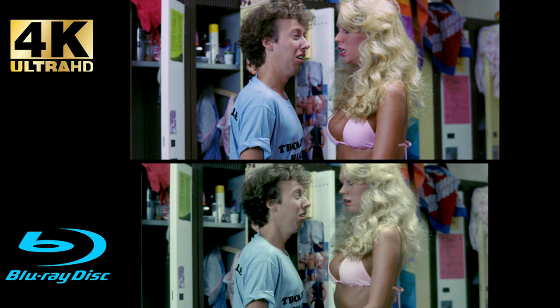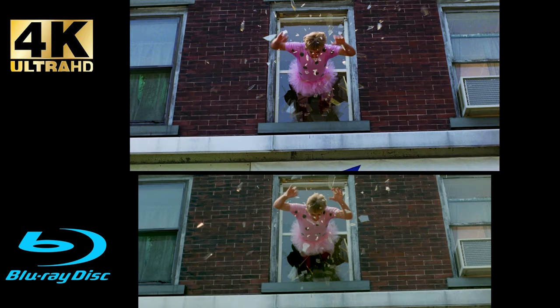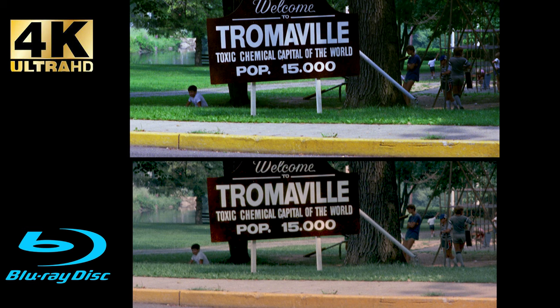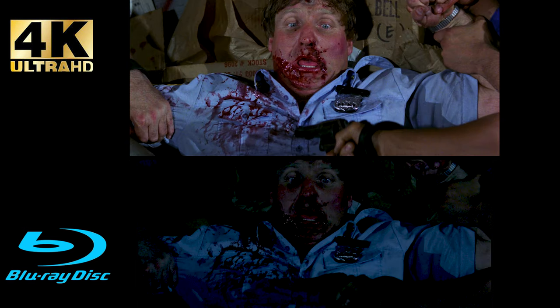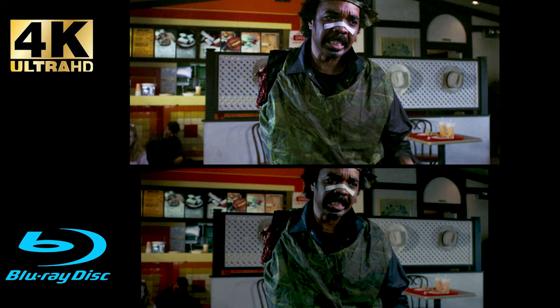While other colors, such as pinks, purples, and oranges, are likewise better resolved along with all the earthy tones. A really nice improvement here is with the urban, dilapidated city of Tromaville. Saturation is also dialed in just right, pumping more life and punch into the image, bringing Lloyd Kaufman's original comic book style back to life with colors that are handled and balanced precisely.